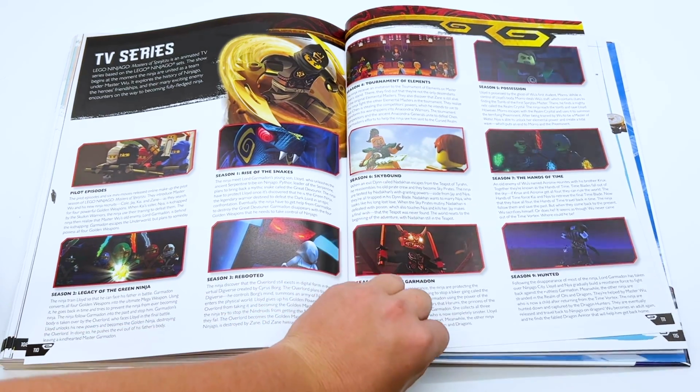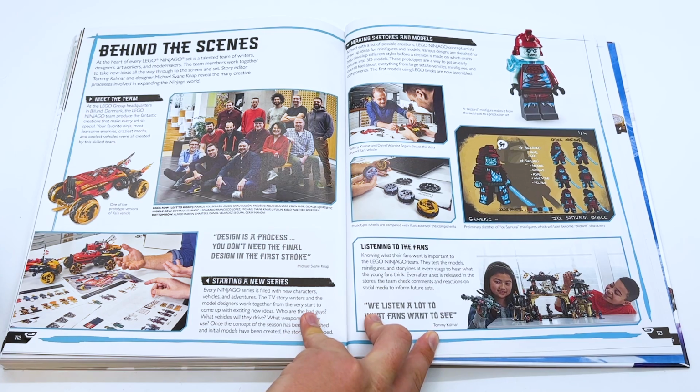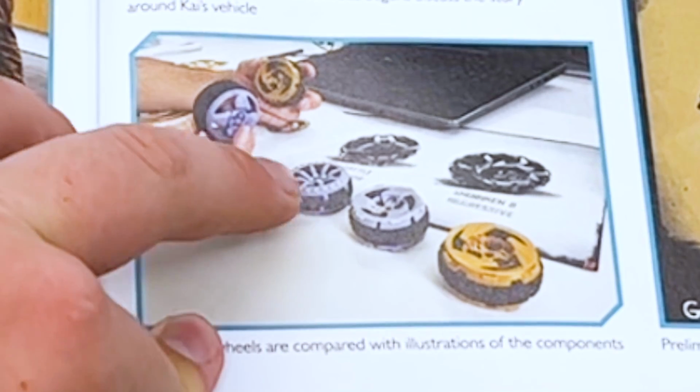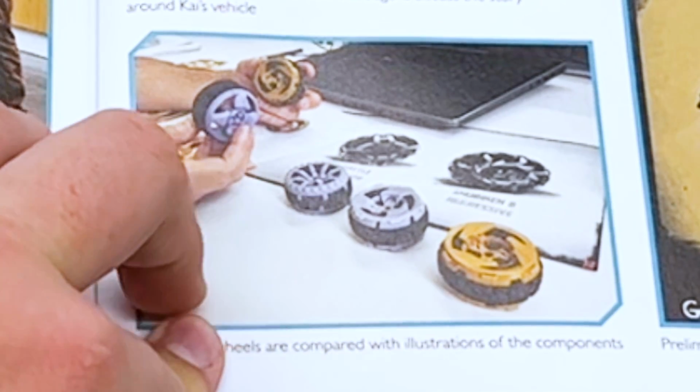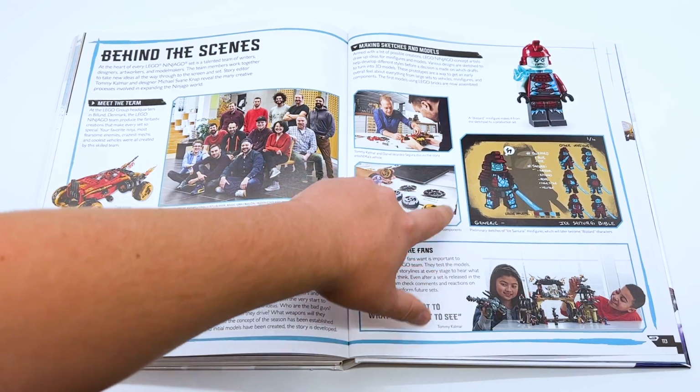And then we have a whole thing about the TV series, just like a little summary of each season, I guess. Okay, we have a little behind the scenes. This is pretty interesting. I guess this is the team behind the sets. We get to see some prototypes here. Those prototype wheels look really interesting. I do think the final result was the best one, but this one and this one do look pretty cool too. Prototype Ice Samurai as well.